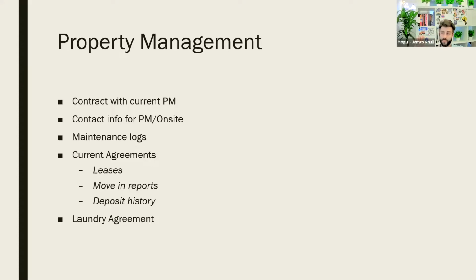You want the contact for the property manager and on-site manager. And these are people you want to interview to see what they're like, what their management philosophy is, what they feel market rents are trending towards, et cetera, et cetera. I want to see maintenance logs. Things like, how often are they servicing the boiler? There should be a log in Edmonton anyways. Vancouver, does it even snow? I don't know.